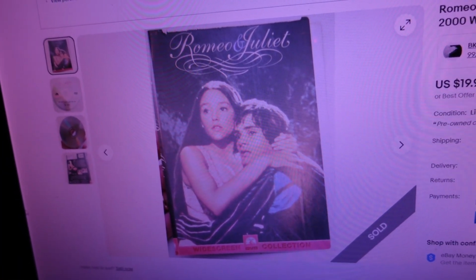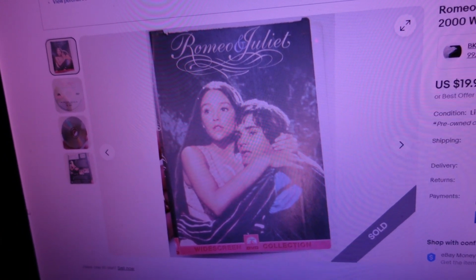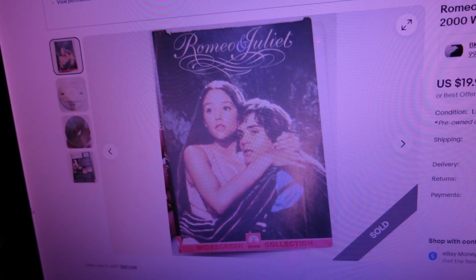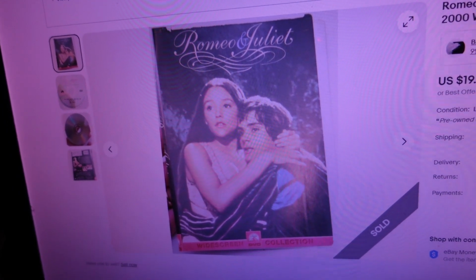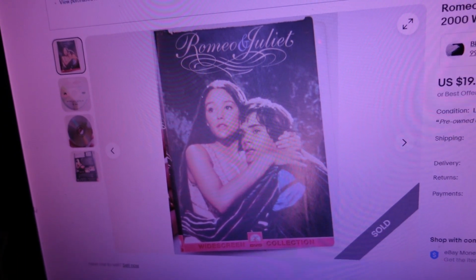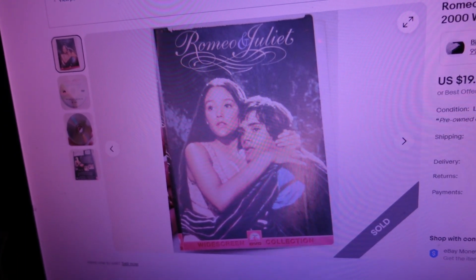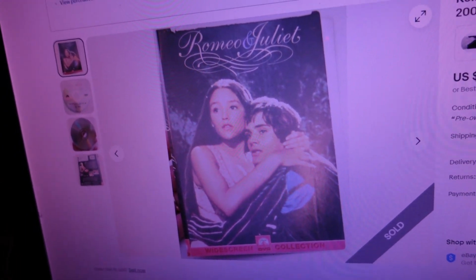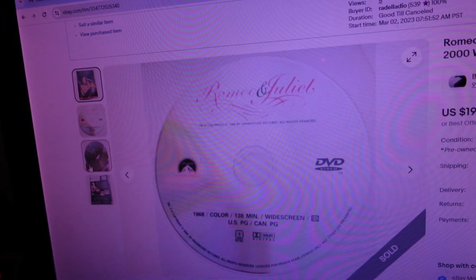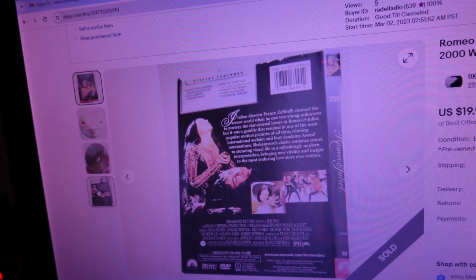$21.49. It's a Romeo and Juliet, a 1968 film DVD, 2000 widescreen movie. So I guess it originally came out in '68. And this is the 2000 version, from what I gather. I don't know, worth a little bit more money than I expected it to be. Romeo and Juliet, an old version.